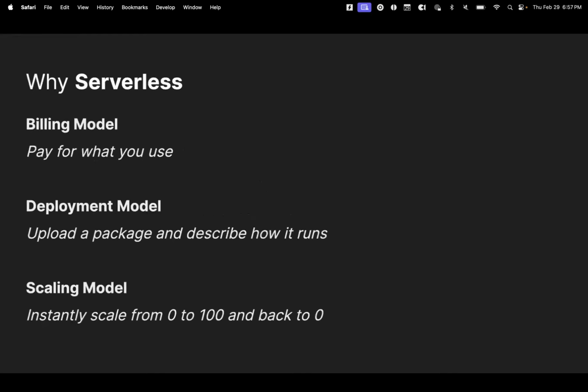So the next interesting question is why serverless? Is anybody here deployed to Lambda or used similar services? Yeah, a couple of you. So what I would say, serverless is really interesting to me because I think a lot of people think of it as a compute model.